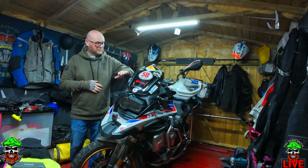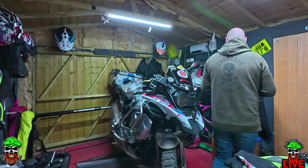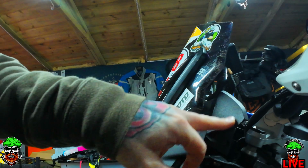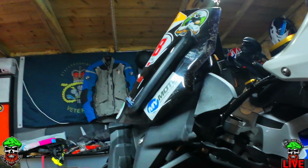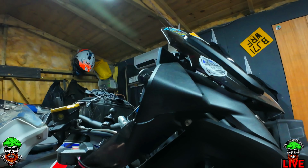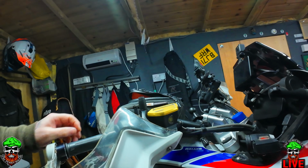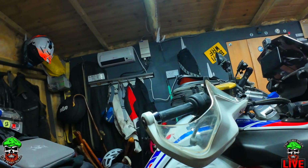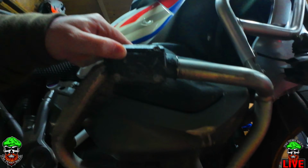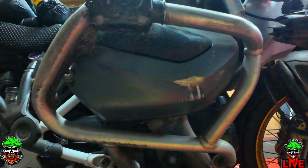So all I'm going to do today is quickly show you guys what bits I'm going to be taking off. So let's grab this camera and I'll show you. So there's this section here which is obviously snapped. There is this section here that's snapped. As you can see there, the mirror is gone. The crash protection took the brunt of it. As you can see, the front of the engine has had a bit of a scrape, so to speak.